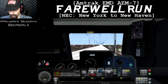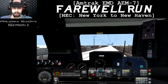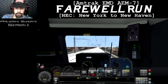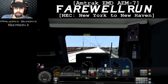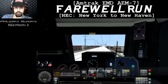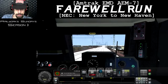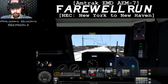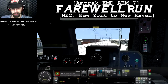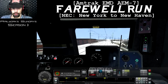Wait, we've been only playing for 6 minutes? Oh, wait, no, this is this recording. Okay. I had to stop the recording earlier and actually re-record. I'll move this out of the way a little bit. We should probably start applying brakes soon. If this is what an actual cab of an AM7 looks like, I wonder how the driver can see out the window.